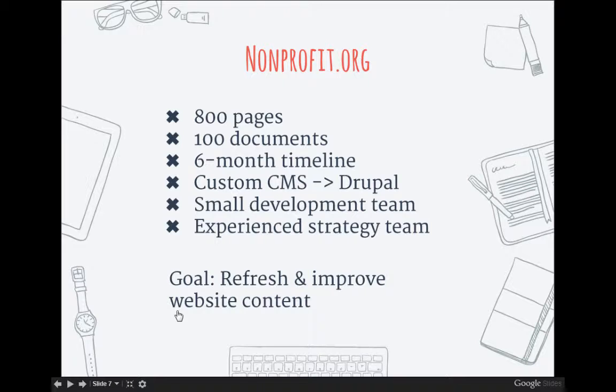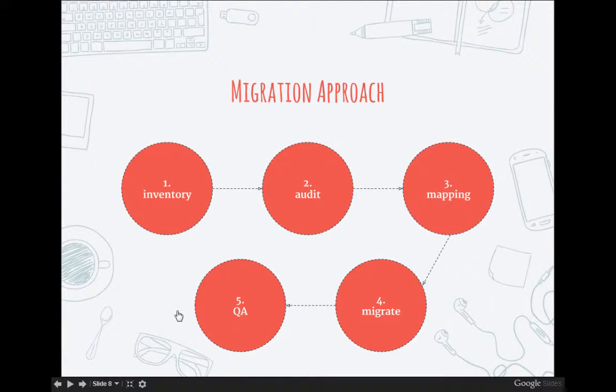And luckily, I got thrown the bone in our little imagination scenario of a custom CMS to Drupal rather than static HTML. And in this scenario, we would have a smaller development team and more strategy and content people to help with that kind of content rewrite, reorganization, and auditing piece. So the big difference between these two sites is one is getting from point A to point B more or less successfully, and the other has to have a lot of time to actually rework the content, which anyone will tell you is going to drastically affect your timeline.